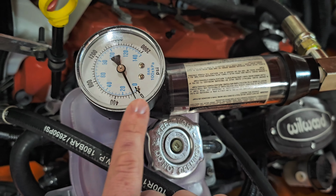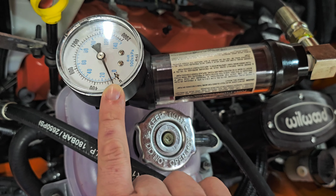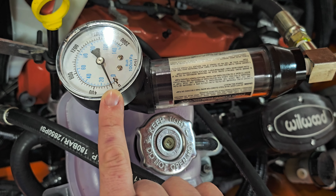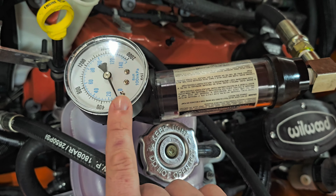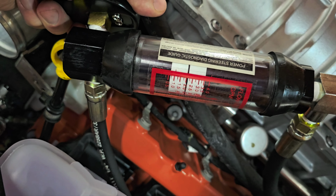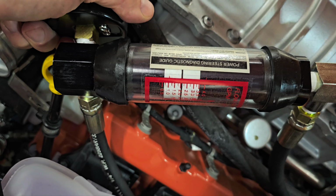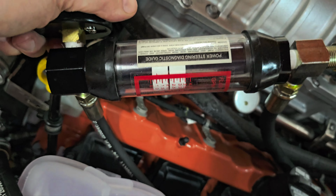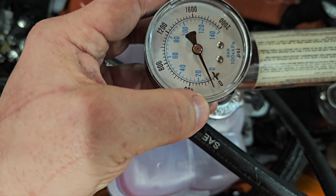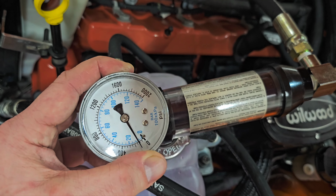So right now we're sitting at idle. Again, we're like 100, 150 psi. On this car, you're supposed to measure flow rate at 1200 RPM. I can't really do that with the camera in my hands, but what I can tell you is the flow rate right now is probably sitting at about 2 gallons per minute flat. When I raise up to 1200, it goes right up to 2.5 like it should, which is just about perfect. And the line pressure stays well under 200. So that's ideal. I shouldn't have any issues with the way the car steers or brakes.